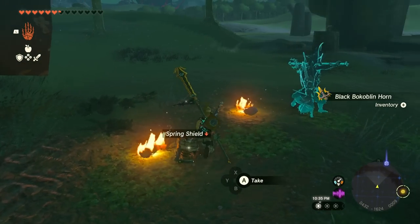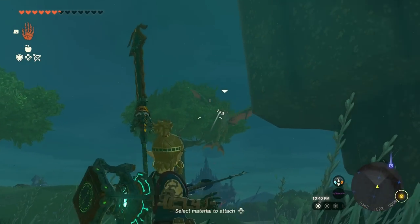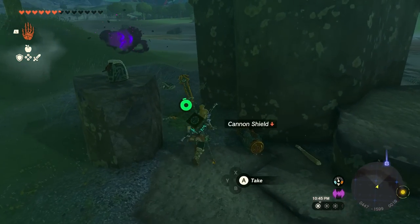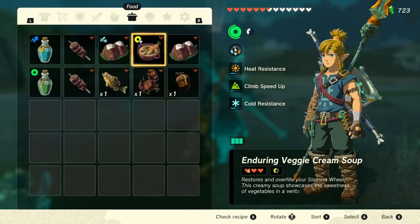All right, who's left? Is anyone left? Guy in the sky. Not anymore. Cannon shield, beam emitter. Spring shield is pretty cool. Let me go ahead and eat a food.